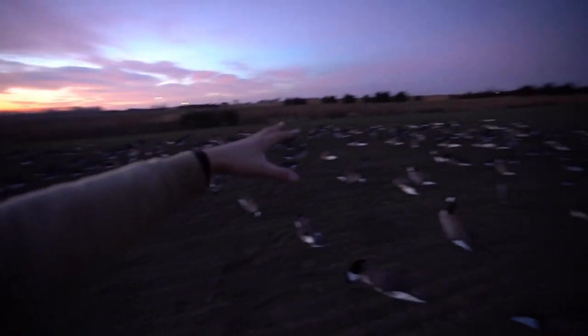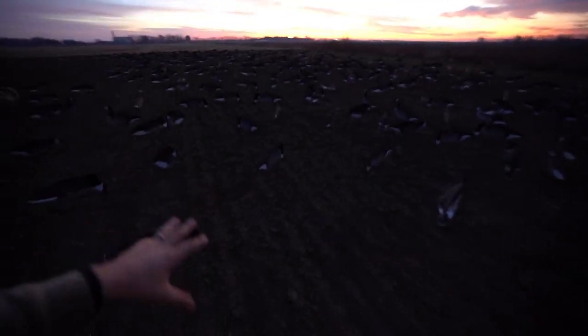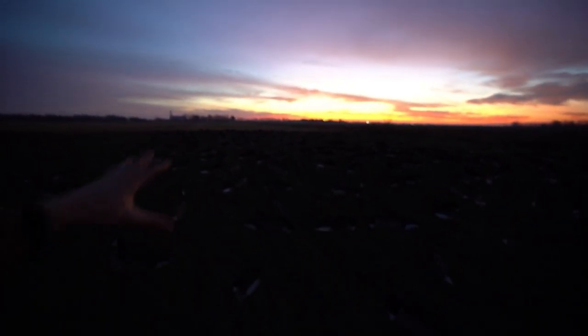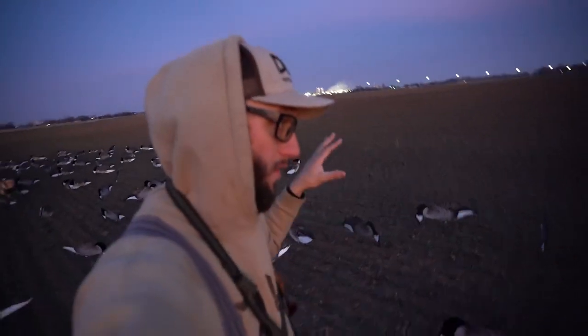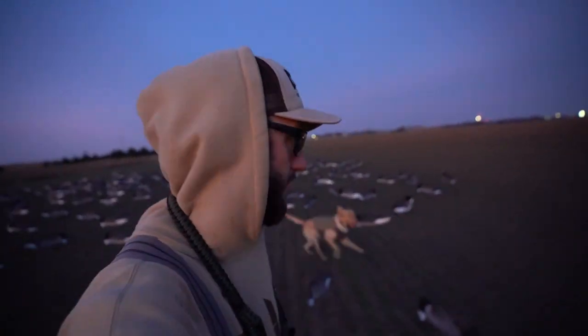I do my usual wide blob, mix everything nice, mix the socks, mix the silos, just evenly pretty much. Now on each end I usually thicken it up, and then towards the back where the blind is I thicken it up, and then out here where we want them to land it's a little thinner.